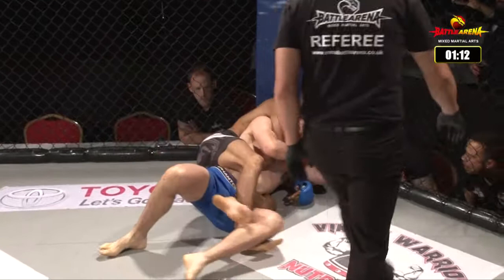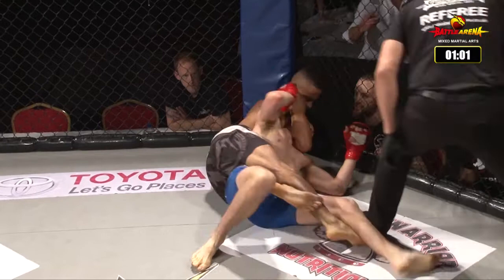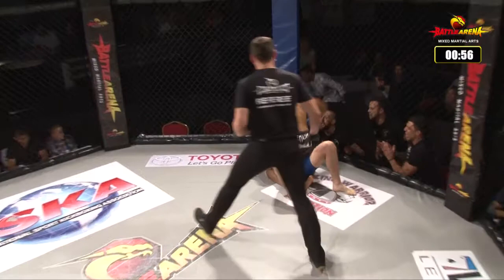But Jack switches hands. Looks like he's gone for the opposite way around now. He's going for possibly the gable grip finish. Has he got it? We can't see from this position. It does look tight though. I think he's given it up to stay in mount position. Great bit of grappling there from these young guys. Some beautiful defense there from Ben.